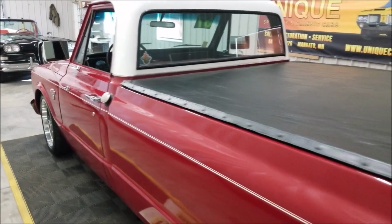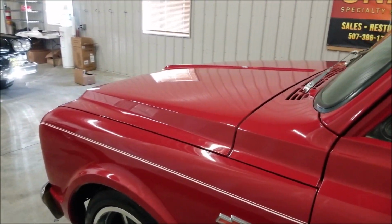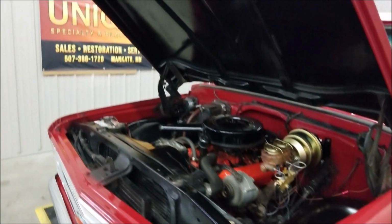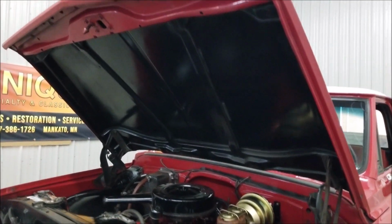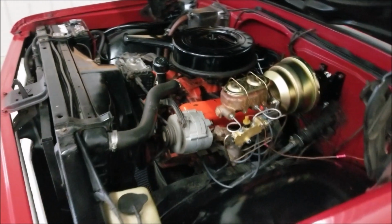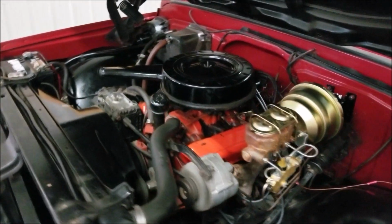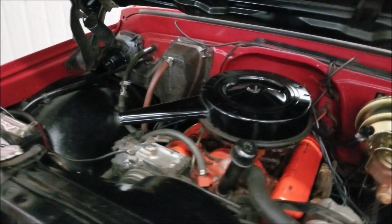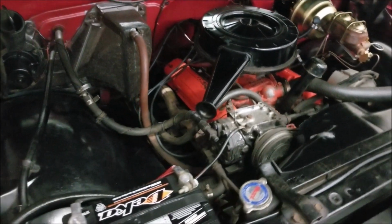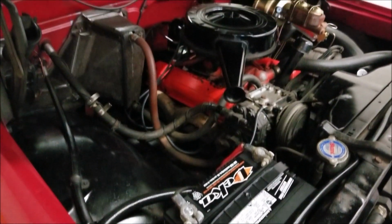Let's pause this video a second, pop the hood, and check out what the engine bay looks like. All right, let's check out the engine bay. First of all, underneath the hood, nice and clean and tidy. Like I said, looks like a new brake booster, some power brakes. See how smooth that engine is running. Nice how it sounds. Era-correct power plant for this truck. AC components are still underneath there. Looks like a newer battery.